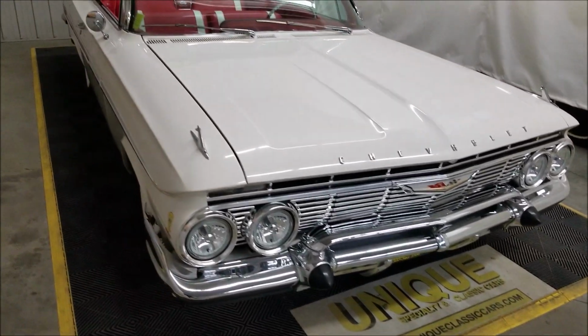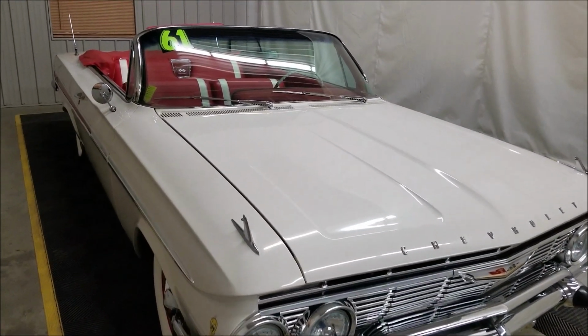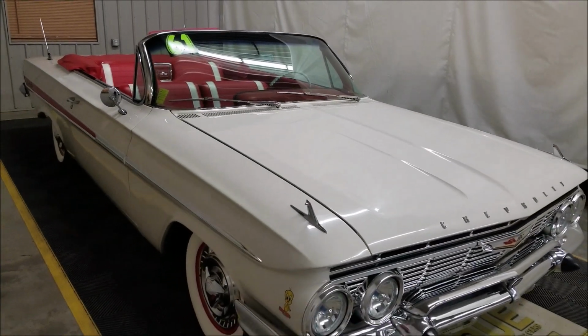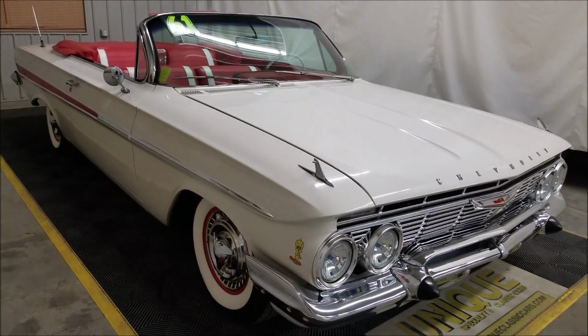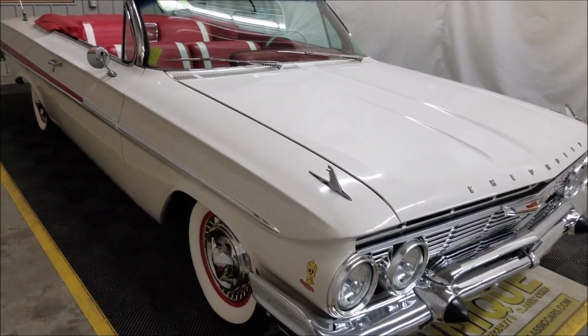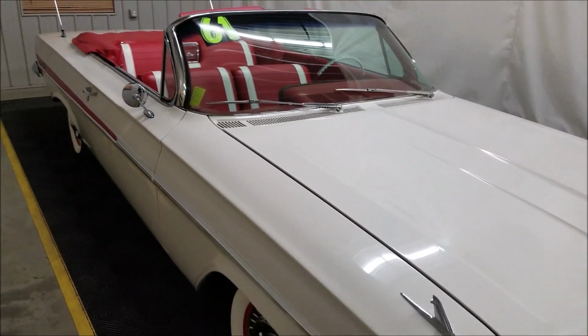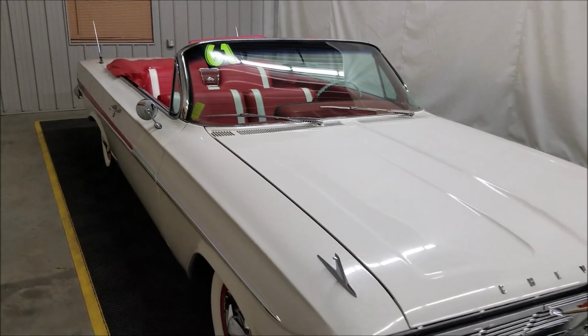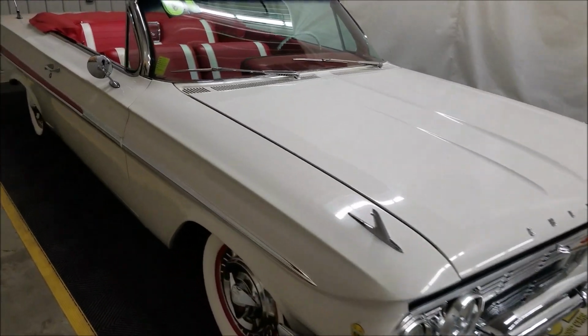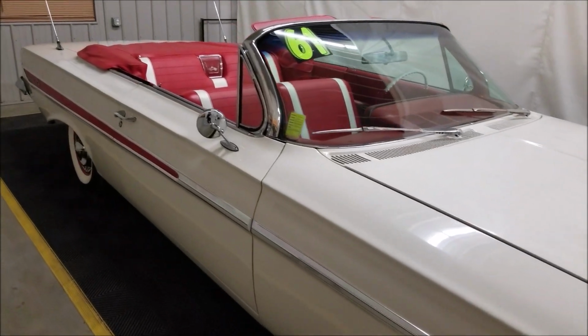Great looking cars in '61. Along with the 348 underneath the hood, power steering, power brakes. It's also a very nicely equipped car. Now the color of this car was originally the ermine white. So still in its white color like it would have came from Chevrolet back in the day.